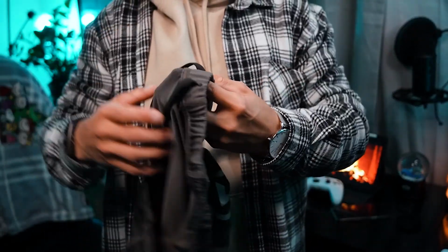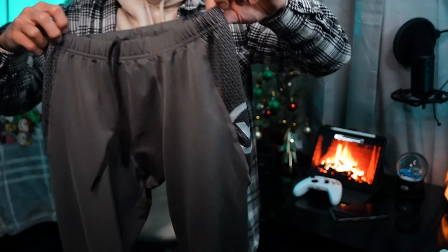And now these can be worn by themselves, which I've done before. Go check out my other videos, or you can wear them as a base layer underneath pants, things like that. They keep you warm, tight, and compressed, helping you stay cool, helping you perform, getting bigger lifts, and they also help you recover because of that compression.